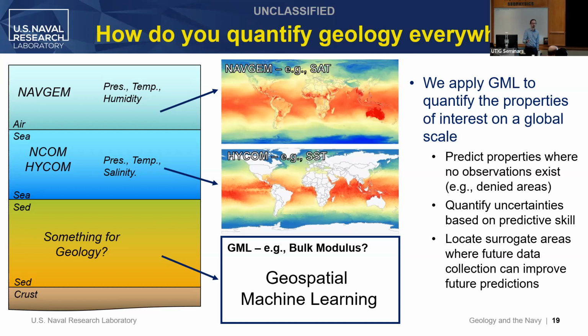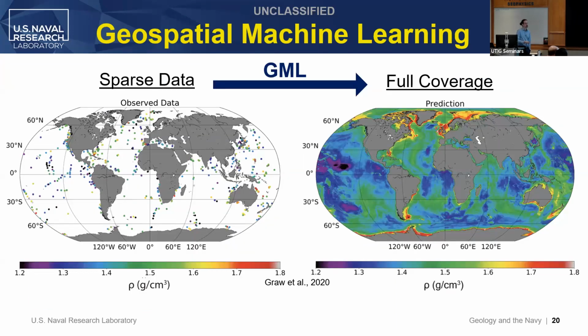This is the idea that if you cannot go to a location to collect new data, a location you care about, maybe there's another place on the planet that we can go and look at that is very similar and will help inform that location. So basically what we want to do is something like this, where we can go from these sparse observations, right? Maybe you have 500 observations globally, right? And you want to go to something like this, right? Full coverage, where we have this property of interest. This is seabed density, just as an example, where we have these properties globally and anywhere where the Navy would want to operate.